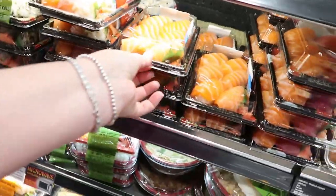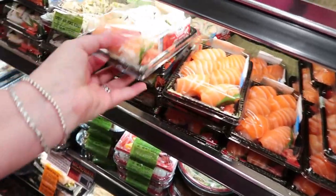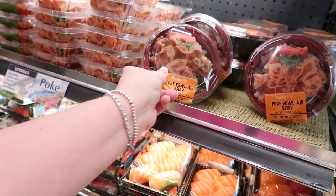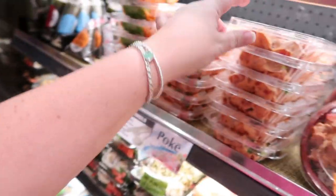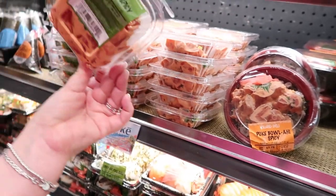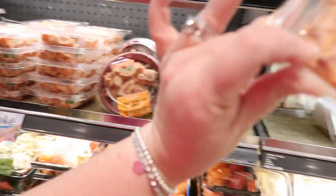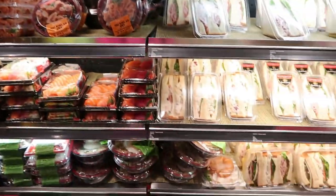Yeah, I don't know what that one is. Oh, salmon nigiri. Yeah. And then that one. Poke bowl ahi tuna spicy. There's a tuna one. Oh, it's California hand roll. Oh yeah, that's cool. And then they have this too, which is ahi poke spicy. Oh, that's tuna. Spicy tuna right here. Yeah. Okay, well this is good to know.